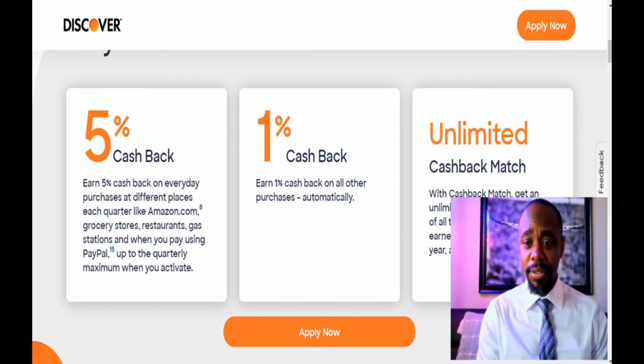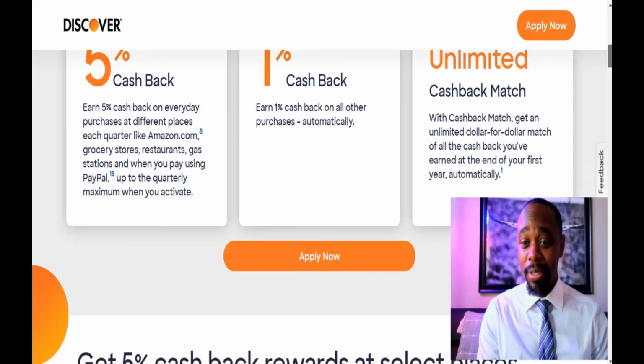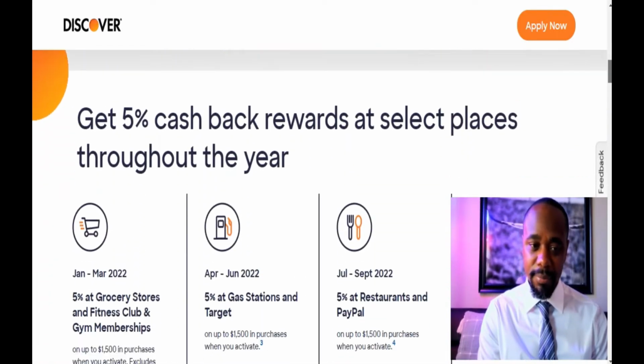Now, also, they have the unlimited Cashback Match. With Cashback Match, you get an unlimited dollar for dollar match of all the cash back you've earned at the end of your first year, automatically. So, excellent incentive. All right.